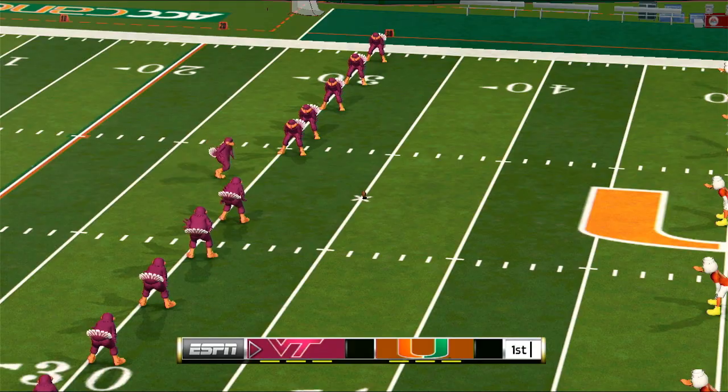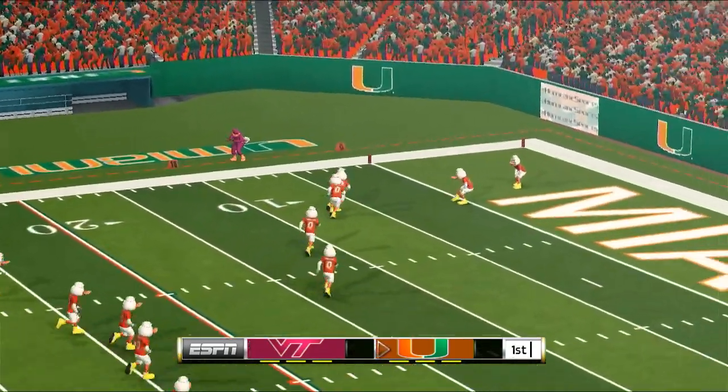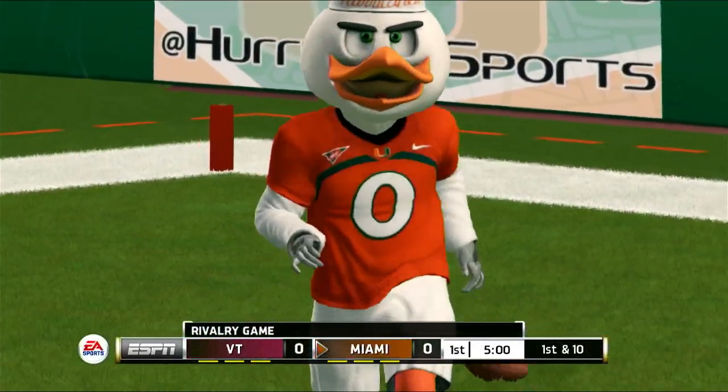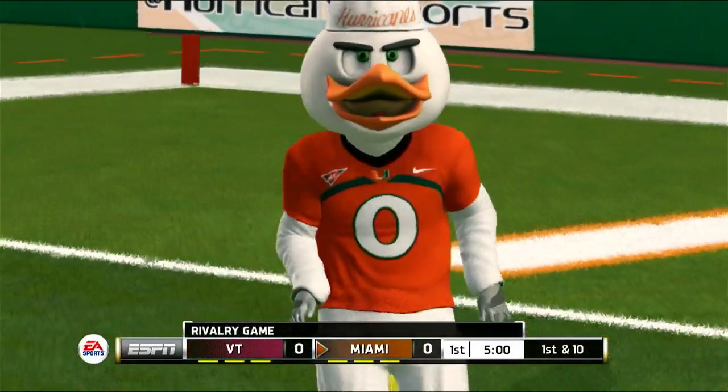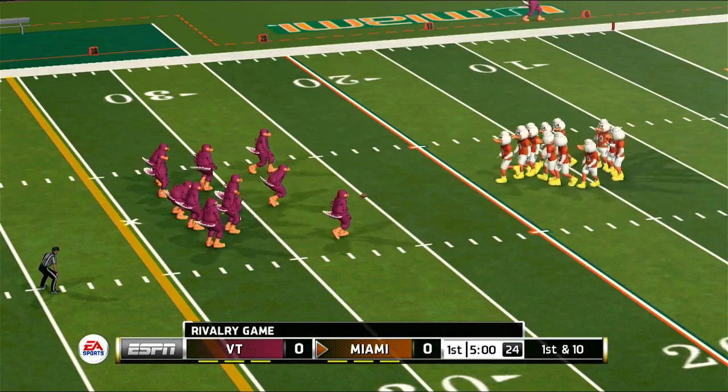Virginia Tech has lined up for the kickoff, and we're ready to get this one underway. He kicks it off, and he got all of that one. This one's going to be down in the end zone for a touchback. Now the offense gets ready to take their first crack at it.